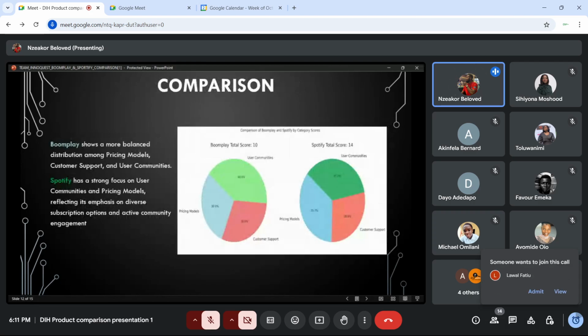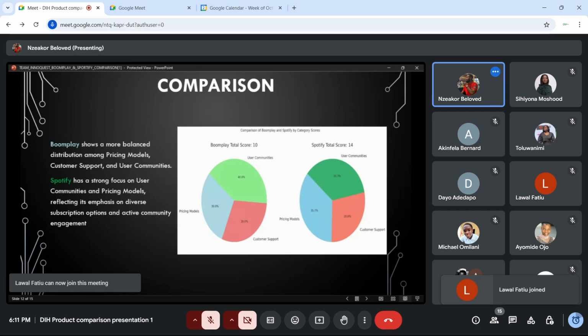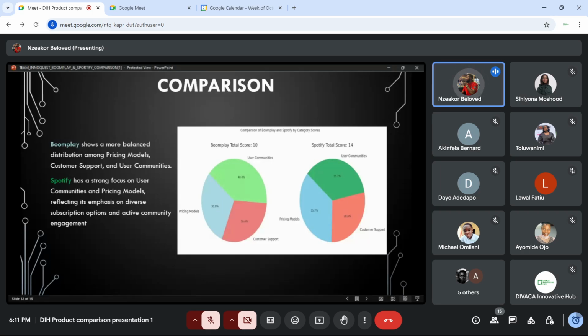Then the comparison. So we have the pictorial evidence of the comparison of Boomplay and Spotify. And we can see that Boomplay shows a more balanced distribution among pricing models, customer support, and user communities. For Spotify, it has a strong focus on user communities and pricing models, reflecting its emphasis on diverse subscription options and active community engagement. So it depends on the package you sign up for on Spotify before you can enjoy its benefits.